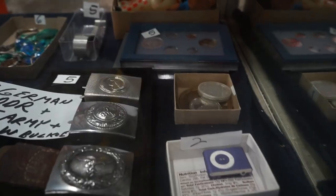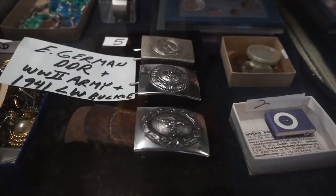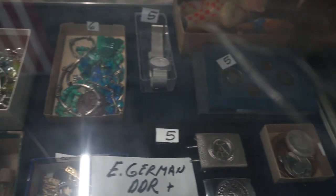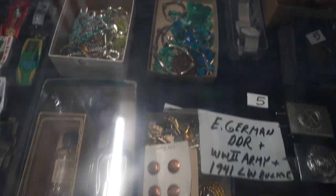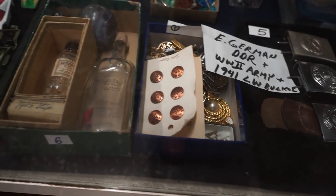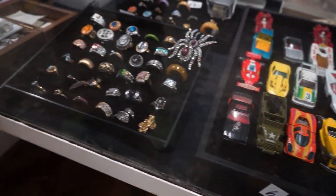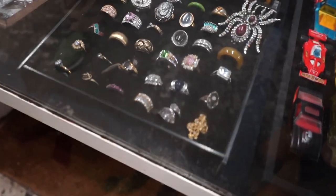I don't know. Neat stuff down here, German. Those are real buckles. Super shiny. Somebody buffed them up. Probably should have left them alone, but oh well. They're shiny, but they're real. There's quite a few red lines in there and other stuff. Not sure why the other stuff's up here, but what the heck.